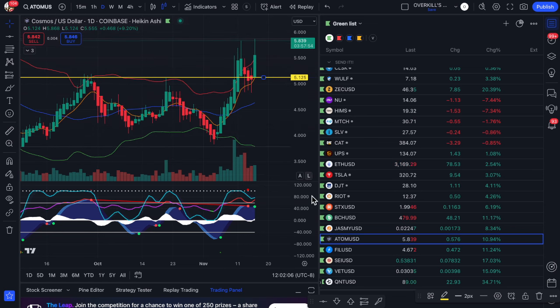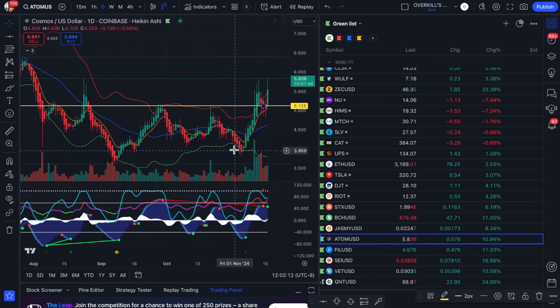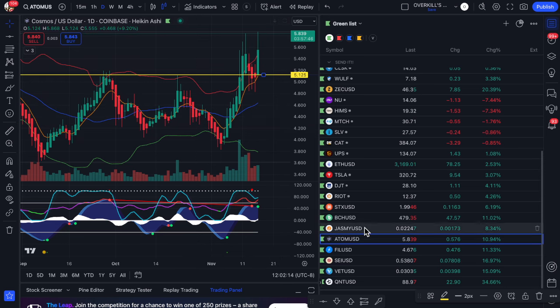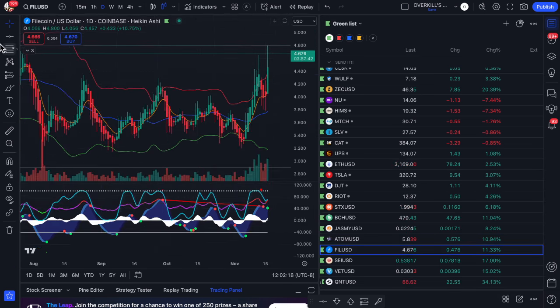Stop loss at 512 on Adam right now. And we're watching this thing like an absolute hawk. Okay, but $5 is where this thing's trying to break out of. Beautiful looking trade there. Okay, again, same kind of pattern here on Filecoin.